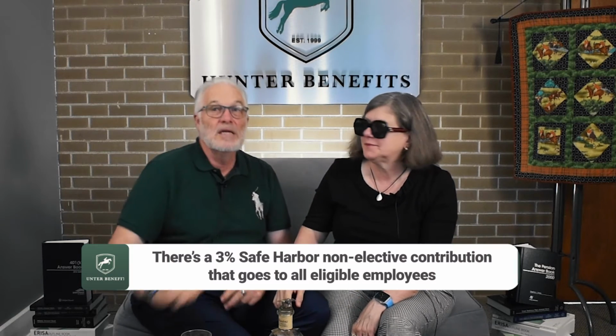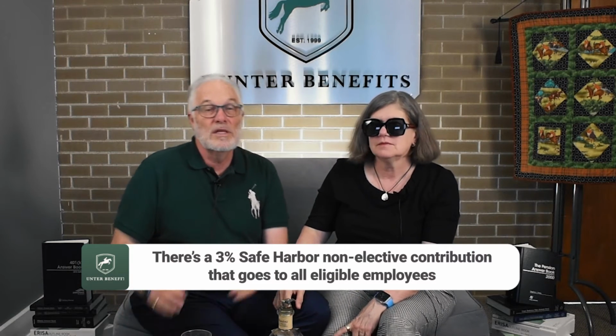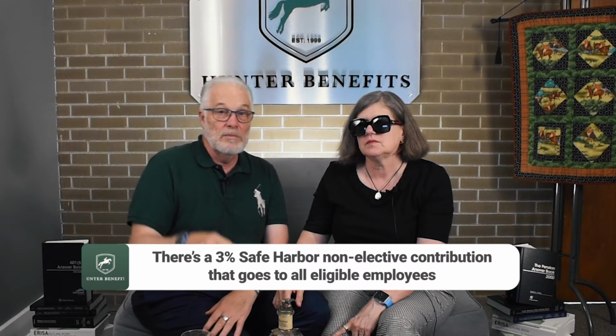All right, so there's two types of safe harbor contributions. There's a 3% safe harbor non-elective contribution that goes to everybody who's eligible for the plan.